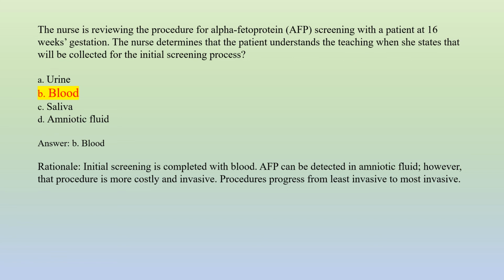Answer. B. Blood. Rationale. Initial screening is completed with blood. AFP can be detected in amniotic fluid. However, that procedure is more costly and invasive. Procedures progress from least invasive to most invasive.